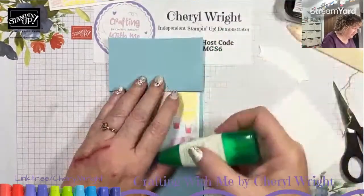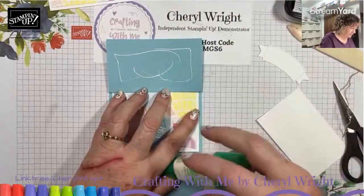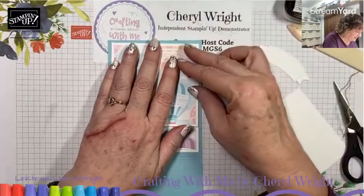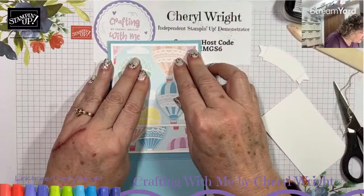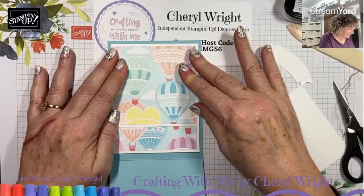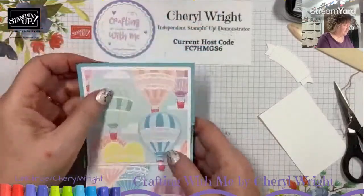We're going to put some glue on here. I don't know who comes up with these. I love finding fun folds, but I don't know that I've ever created one of my very own. So there's that. Now, when it opens, all right.